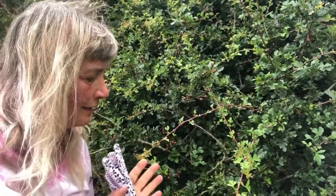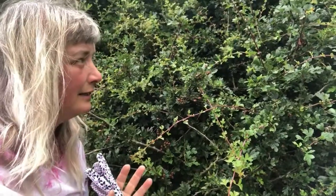Hawthorn. This is a lovely, lovely plant, and it's very good for circulation. Its lovely flowers make beautiful teas, and it's come into fruit now, and it looks a little bit just green, but oh so wonderful in the springtime when all those white flowers are scattered all across them. Let's move on.